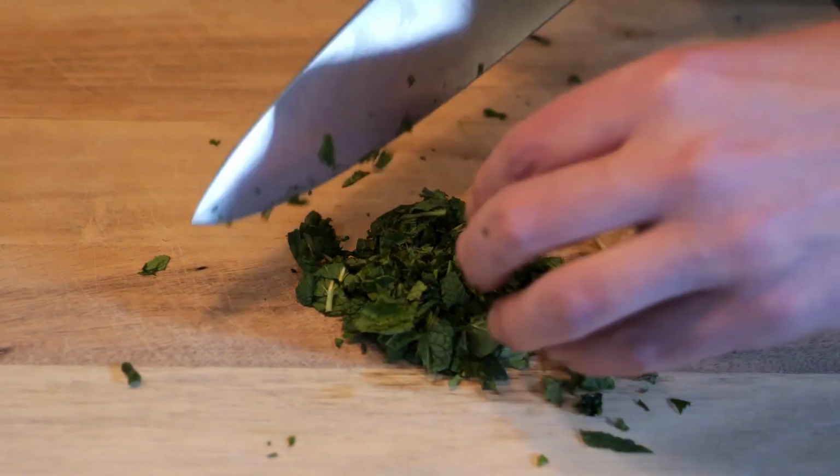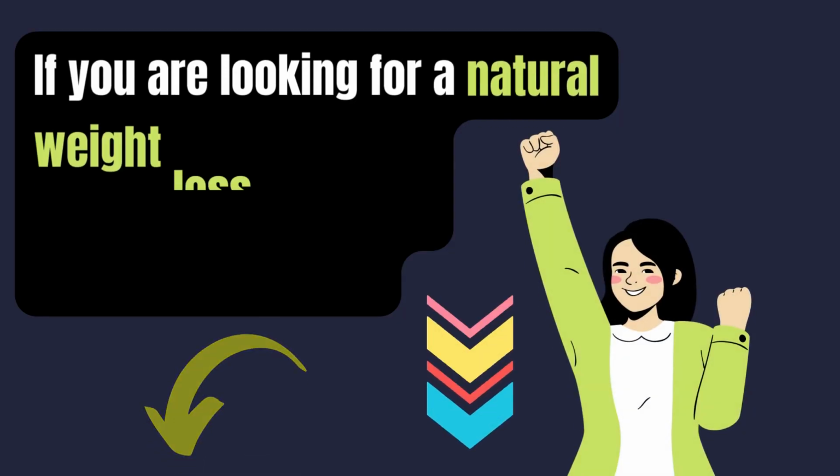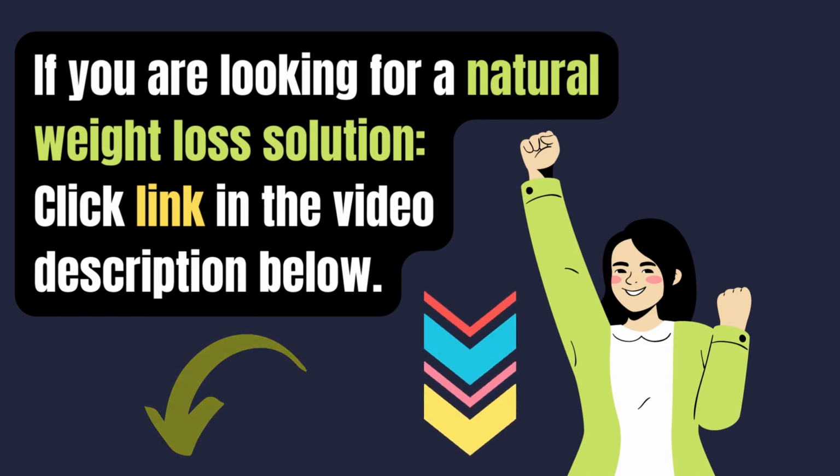Garnish with chopped chives. Serve chilled.